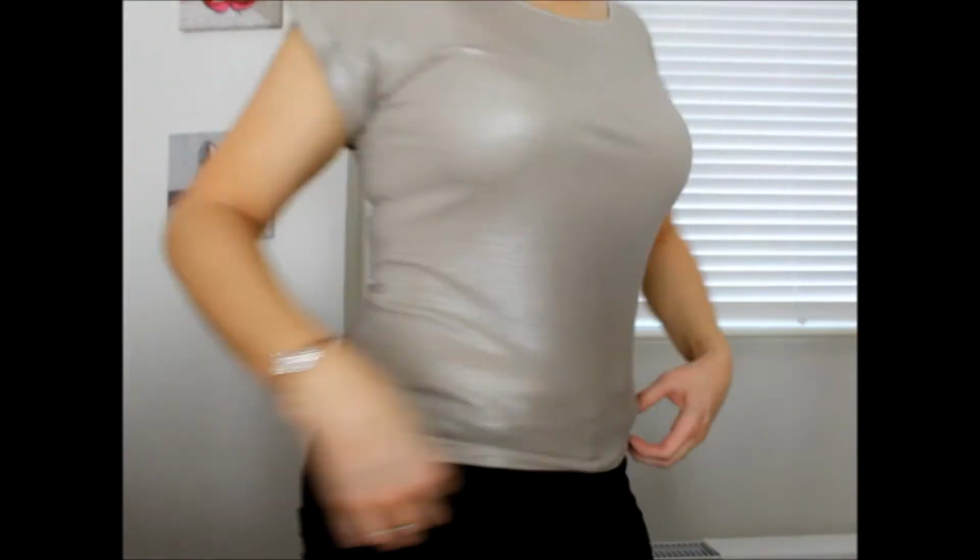And then the top I'm wearing is this one, which is kind of gold. I don't know whether that comes off on camera, but it's a gold top from Monsoon. I've had it a couple of years actually. I don't wear it very often. And then I am wearing black skinny jeans. So I'll show you those from here. They're just black River Island skinny jeans, and then I'll take the camera off and show you my shoes.